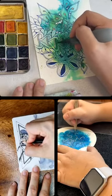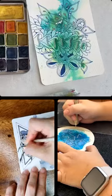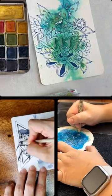So that's about it for updates on our tiles. We're slowly working through our tiles, and we hope that you're working through yours too. We'd love to see what you've created.